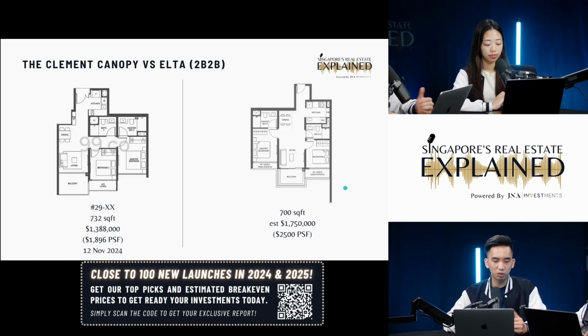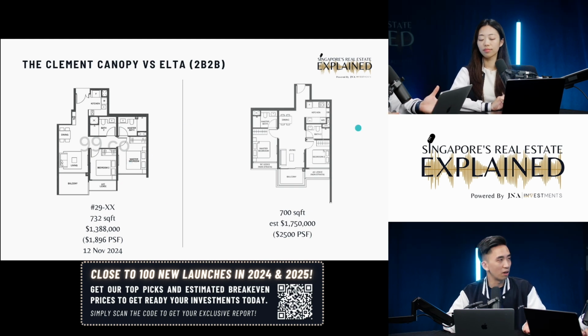Okay, next we have the 2-bed 2-bath for Clementi Canopy, 732 square feet, transacted at 1.388 million. Okay, the layout is conventional layout. On the other hand, for Elta, it's a dumbbell layout with an enclosed kitchen. And this itself will likely be going at 1.7 million in terms of the prices.